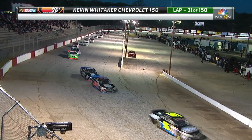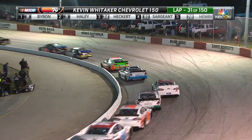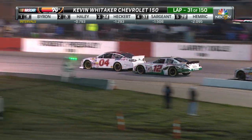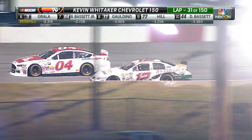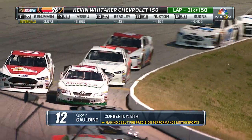Behind them, Ronnie Bassett Jr. in the 04. And now looking to the inside, there's the 12 of Gray Galding, he's moving up. Yeah, Gray in the 12, he just turned left and said, here I am, man, I'm going to outbrake you. I like that move. I like people that can drive in the corner deep and still get it to turn in the corner. And all of that was by outbraking the 04 car of Bassett on the outside.